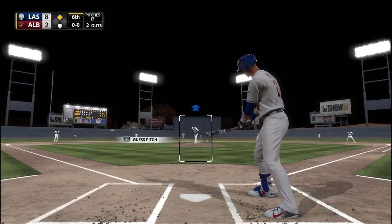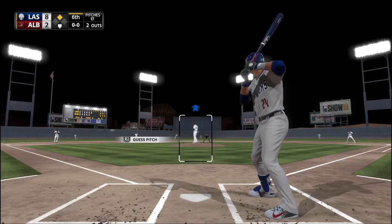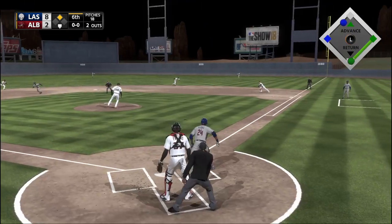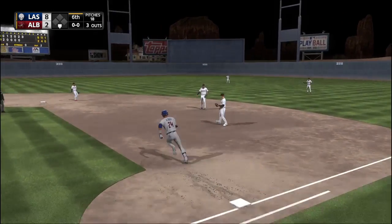Digging in once again, Alvaro Ruiz. Runner in scoring position with two gone. Ready with the first pitch. Here it comes. This pitch is popped up. Rodriguez is there for it. And that ends the inning. So 3 runs.